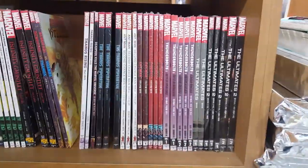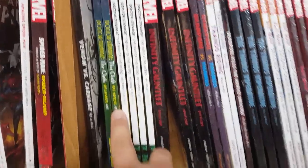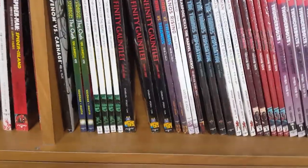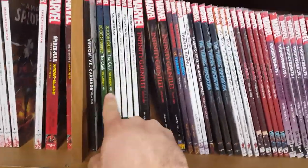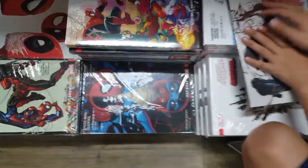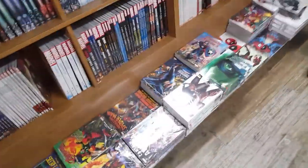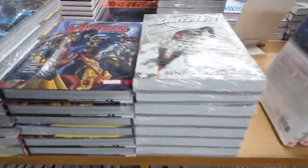Okay, let's see. You have Doctor Strange, The Oath. I actually read this comic book in the comic book cafe. I'm tempted to buy this, but I kind of want to finish it in the cafe. And then you have Spider-Man trades. You have Captain America trades. You have the Uncanny Avengers trades. Oh my goodness. Where am I going to start? Oh my god, and then you have all these.